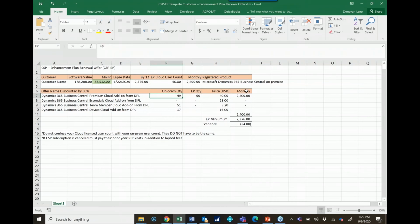It's better to actually mix and match these so that when you do go to the cloud, it makes sense. So in this case, I'm going to make this 49, right? And by the way, I would say the team members are casual users and device users are probably important, so I'd actually make this 17. It really doesn't matter how you do it, just plug some numbers in there. And you'll notice right off the bat, we've only got about $144 left.